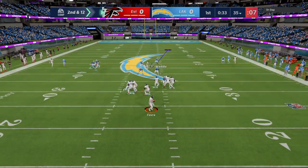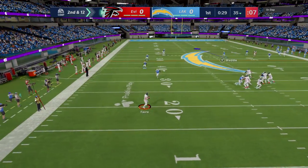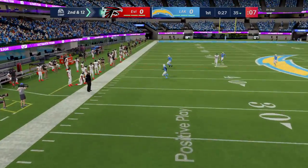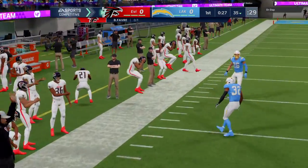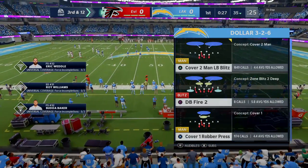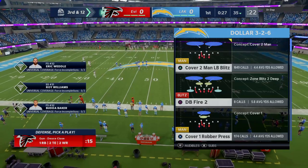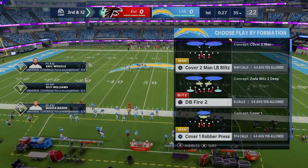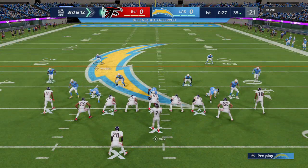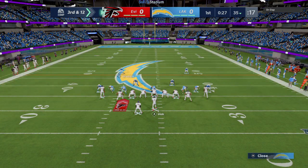Now this time he'll look to throw. And this is incomplete. Thrown away and incomplete. It's 3rd down and 12. An incomplete pass on that last play, and that means they'll need to come up with something here on 3rd down.